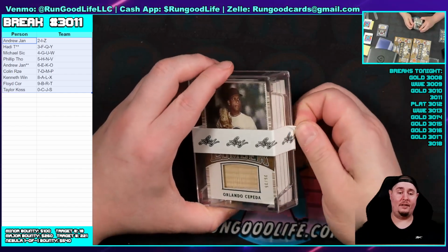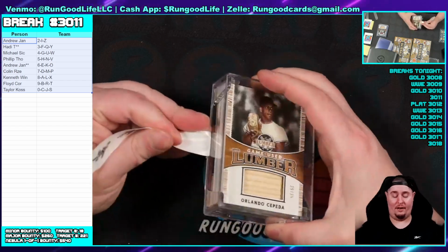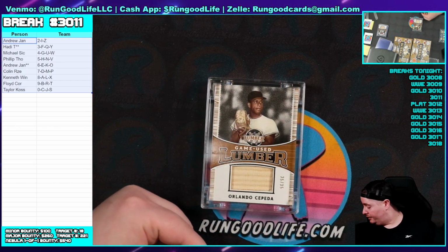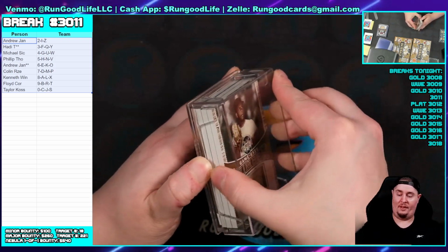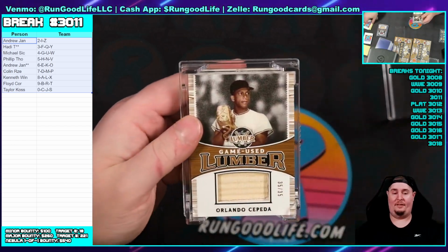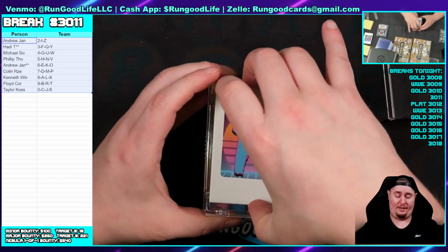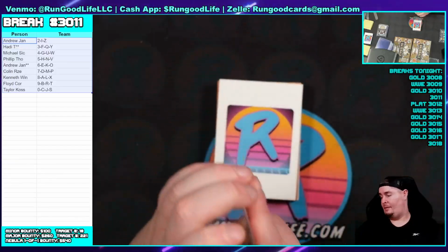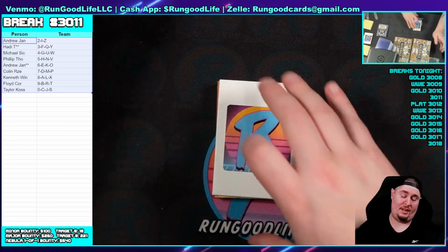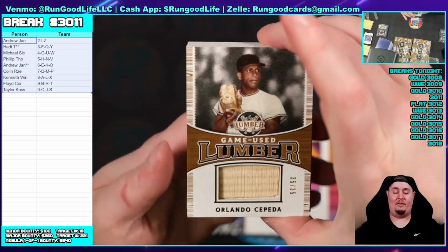What's that? Orlando Cepeda passed away today? I didn't know that. I did not know that. Today. He has been signed. I did not know that. 86 as of today. Did not know that. Mad Bum hit bombs. Mad Bum did hit bombs. 35 of 35, Orlando Cepeda.